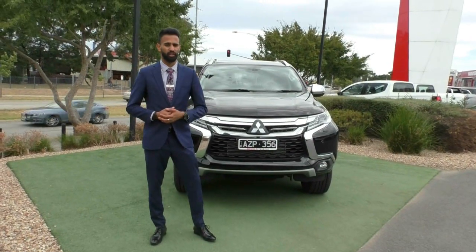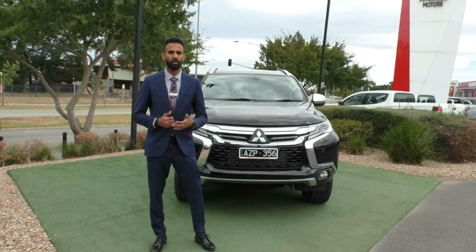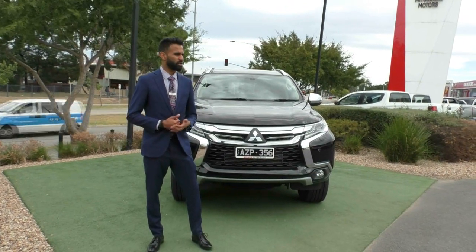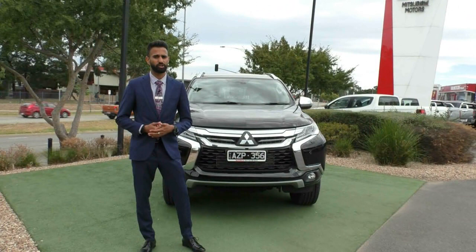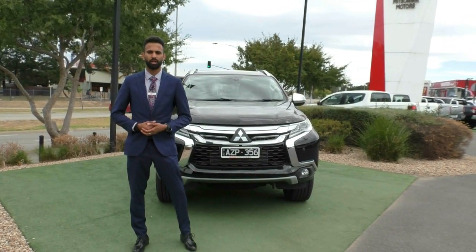This car is in incredible condition, and it's something you need to come down and check out for yourself, because you will not be disappointed. Come down, take it for a test drive. If you want to know more about the protection plan or about the car itself, give us a call on 9907 0555.